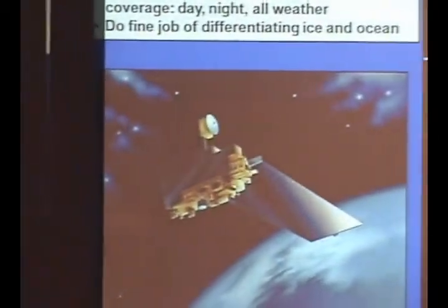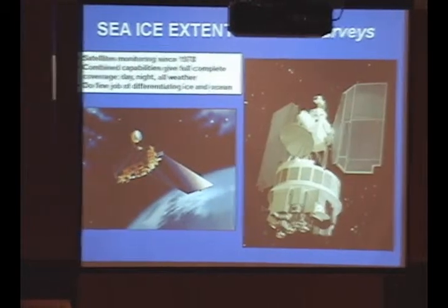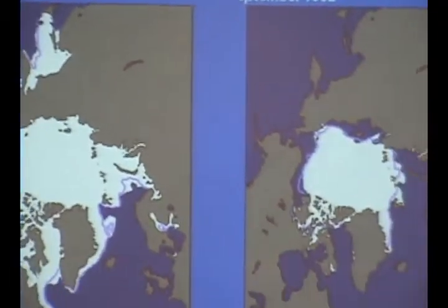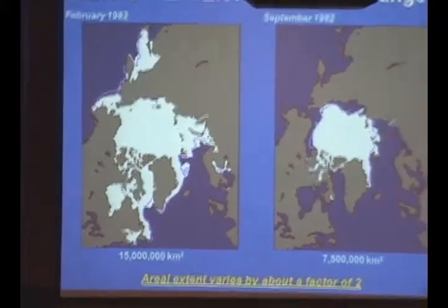Okay, now satellites do a really good job of monitoring changes in the extent of the ice cover. And they can do that regardless of what the weather is, whether it's polar night or polar day. And they can show us, for instance, the seasonal change in the Arctic sea ice cover. Here you can see the sea ice cover in February on the left-hand side. That's about the time when the sea ice cover is at its largest.